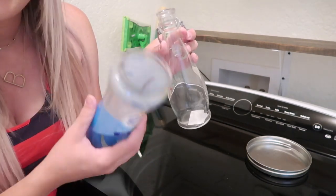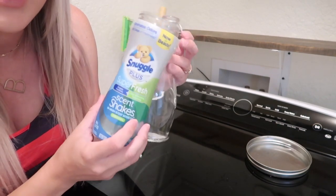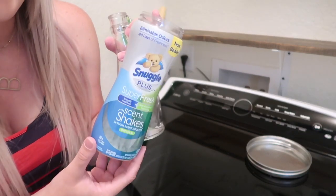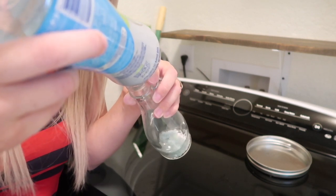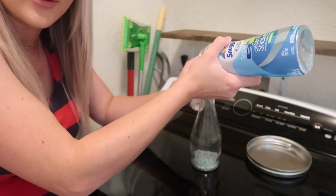So I'm gonna put these in here. I don't have a whole lot of them left, but these are my favorite. These are the Snuggle Plus Scent Shakes. This is the original. I really like the way that these smell. I'm trying not to get them everywhere. I need a funnel.